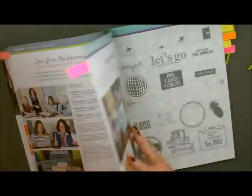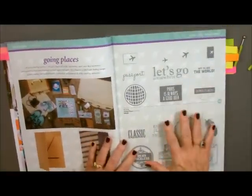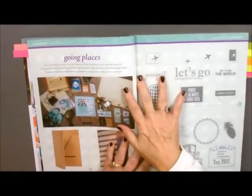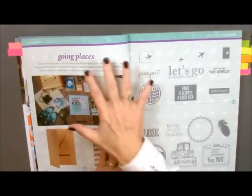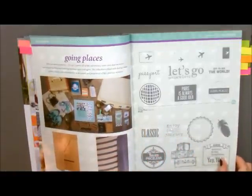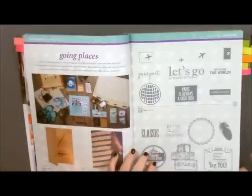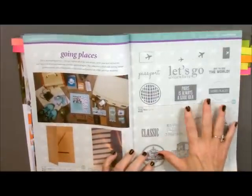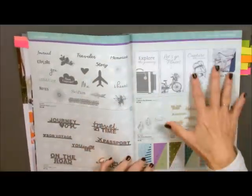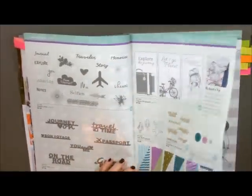I'm here to help. The next thing that I wanted to point out is that in the catalog, they have collections, all right? So this one right here is called the Going Places collection, and this Going Places collection is all about travel. So if you're a scrapbooker, and they love to scrapbook, let me tell you, they've got some great samples in here. But if you are a scrapbooker, this is great for your travels. And like I said, all of this stuff coordinates with the Going Places collection.